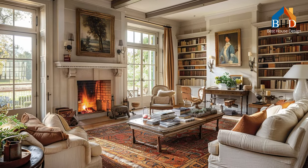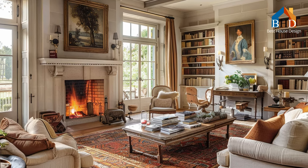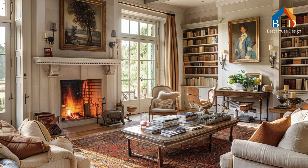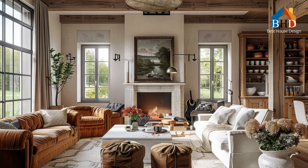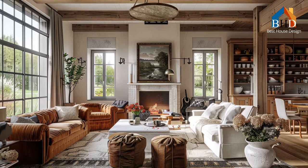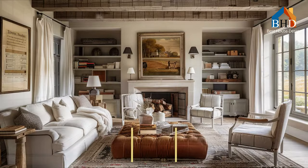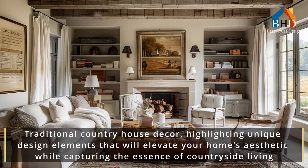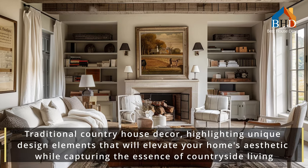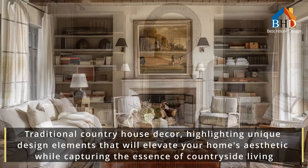Embracing the warmth and character of classic design elements can turn your rural retreat into an inviting haven that exudes rustic elegance. In this comprehensive guide, we'll explore the key aspects of traditional country house decor, highlighting unique design elements that will elevate your home's aesthetic while capturing the essence of countryside living.